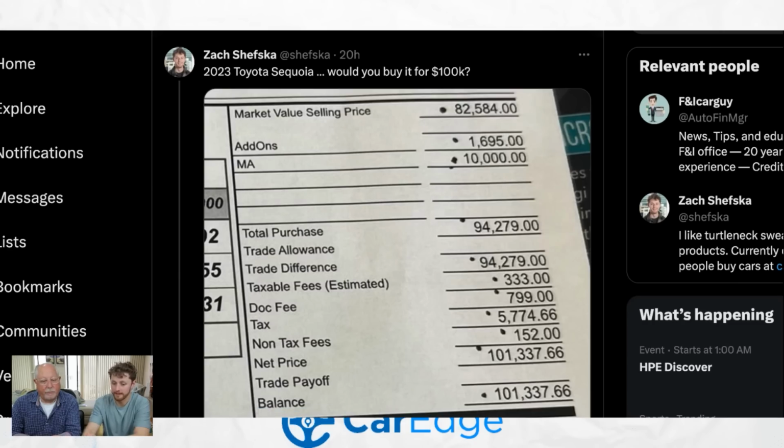$100,000. This one, can you guess the state that this one came out of, Dad? $82,584 market value selling price. Well, I asked you what state it was, and you told me it's Florida. And the reason I wasn't 100% sure that it was Florida was because I thought the dock fee was a little light for Florida. The dock fee is actually pretty low. Maybe that's for Florida. For Florida, yeah.